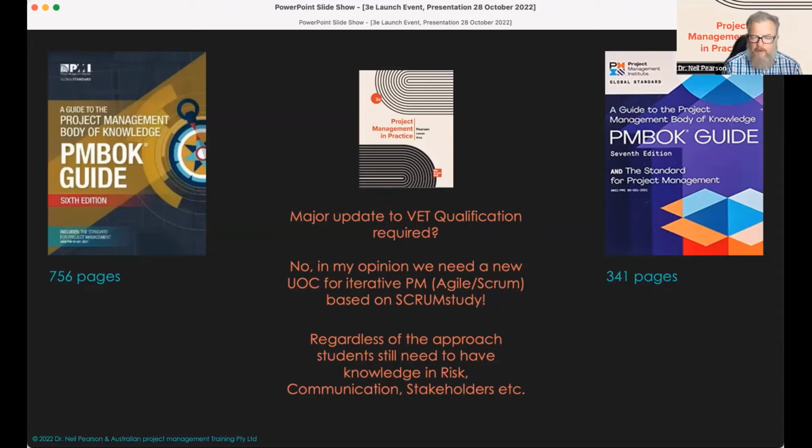I tend to use a bit of a hybrid, which is Scrum Study, because the IP is free. Which is good for students, you don't have to pay for yet another text. With Scrum Study, the Scrum body of knowledge is actually available as a download on their website. So again, it's just about thinking about how we can make these resources more accessible, rather than tying them into specific IP. Regardless of the approach, we still need the knowledge.